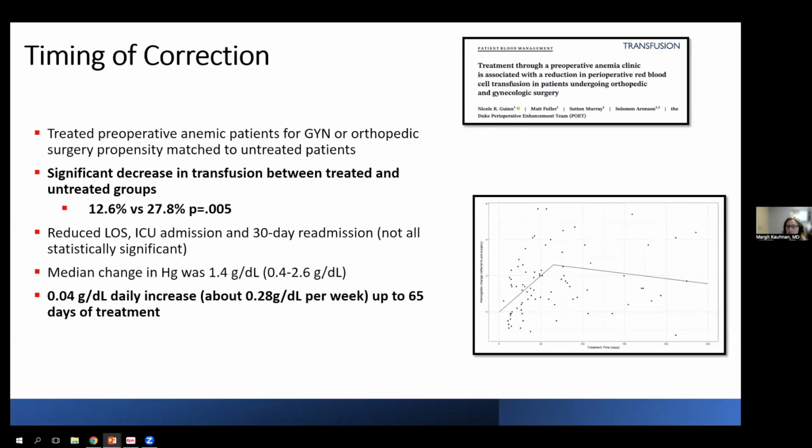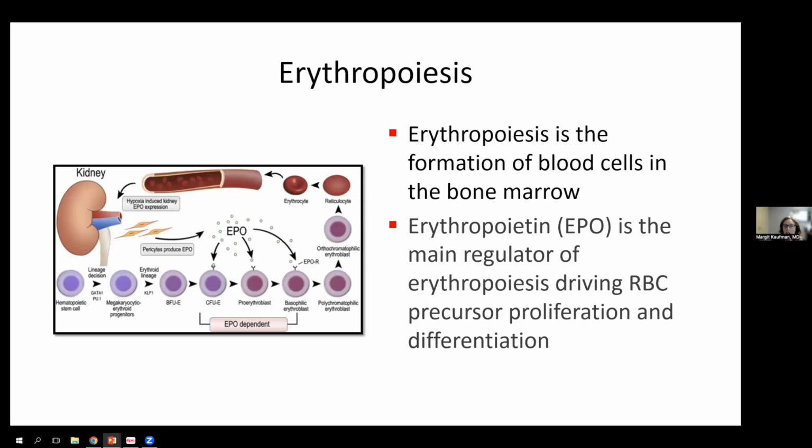The median change in their hemoglobin was only 1.4 grams per deciliter, but they didn't have the most aggressive protocols. So on average, it was about 0.04 grams per deciliter per day. Our policy says 1 month is a suggested amount of time to evaluate, treat, and show an increase in hemoglobin. Their study shows that maybe we should bring that up to 2 months, like 65 days before surgery, to offer the best benefits of hemoglobin optimization. It's not just iron.